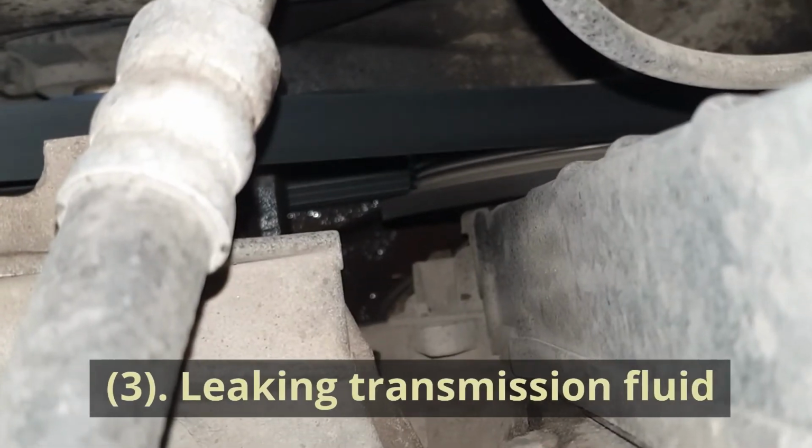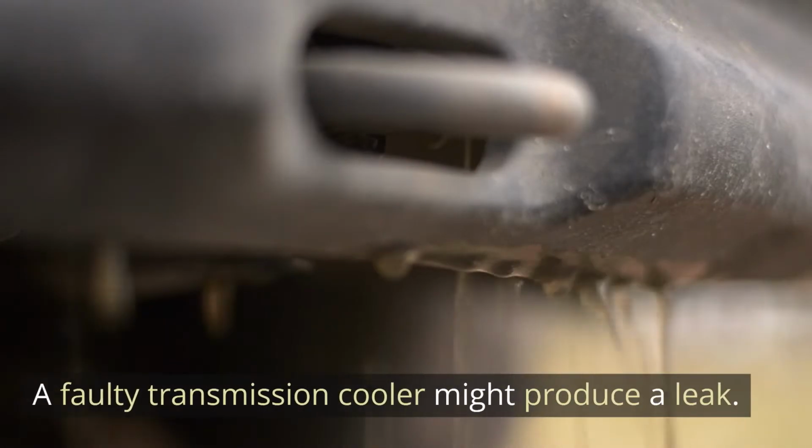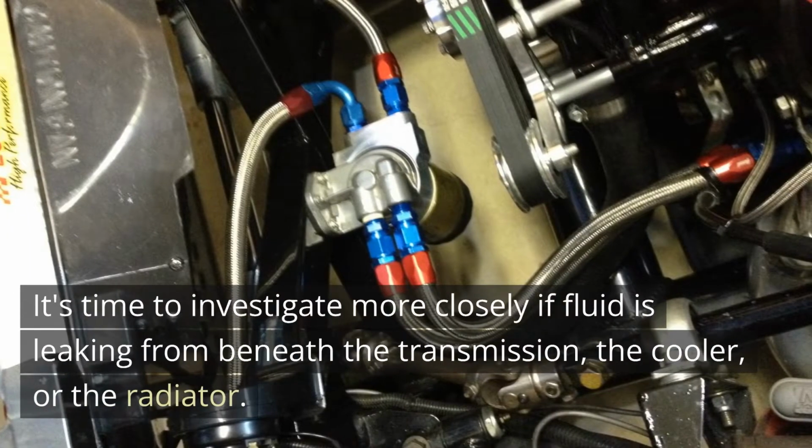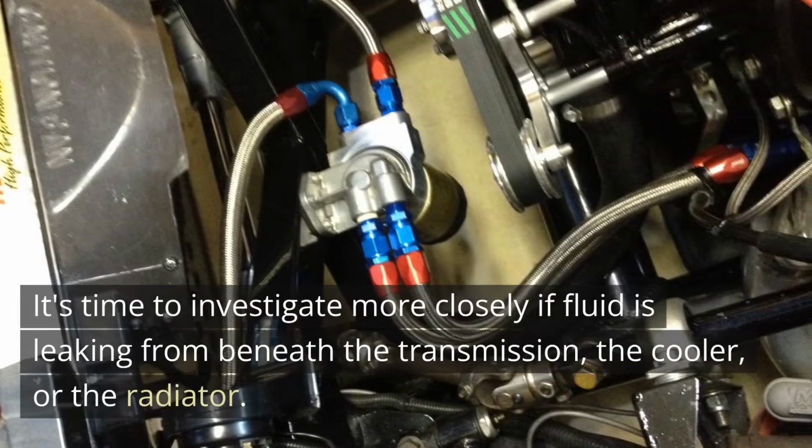3. Leaking transmission fluid. A faulty transmission cooler might produce a leak. It's time to investigate more closely if fluid is leaking from beneath the transmission, the cooler, or the radiator.